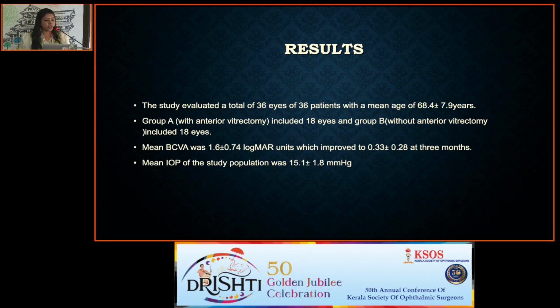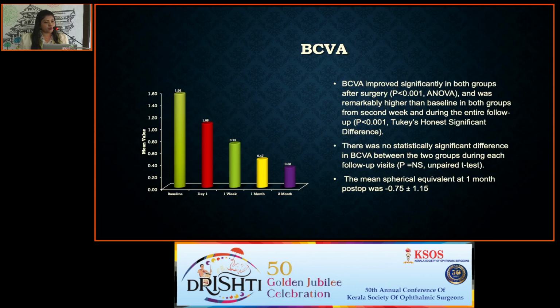We had a total of 36 eyes of 36 patients. Mean age was 68. Group A, the one with anterior vitrectomy, included 18 eyes, and Group B, the one without an anterior vitrectomy, included 18 eyes. Mean best corrected visual acuity was 1.6 units, which improved to 0.33 at the end of 3 months in the total study group. Mean IOP of the study population was 15 millimeters of mercury.